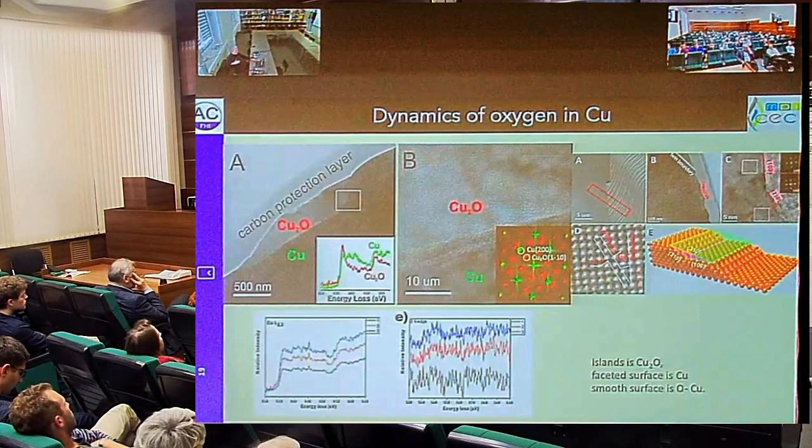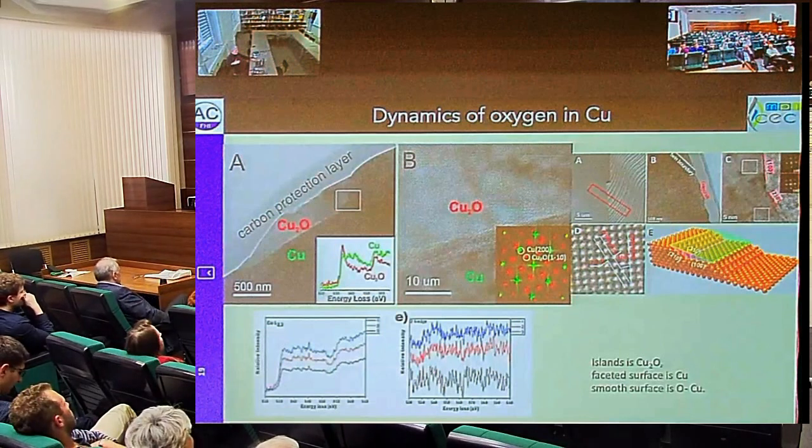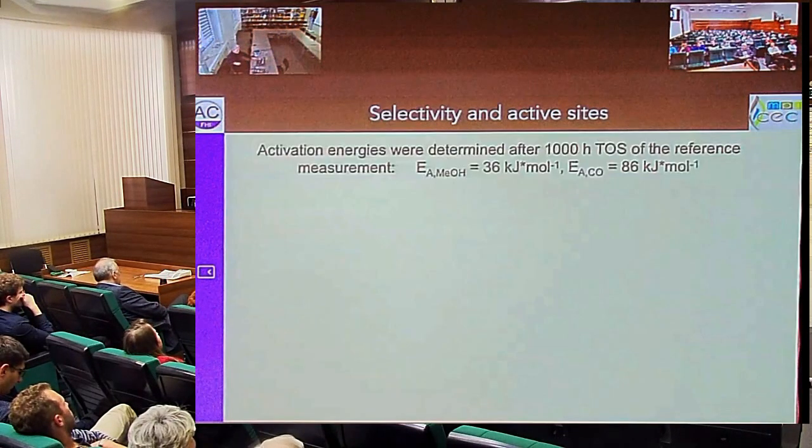And this dynamic situation here was mimicked by hydrogen plus oxygen, but we adjusted the chemical potential such that it is the same as you would have used in methanol synthesis. We did not use the methanol synthesis reaction conditions because we wanted to avoid the contamination that we get when methanol is present, which can create a lot of additional difficulties when you do the material analysis. Back to chemistry.